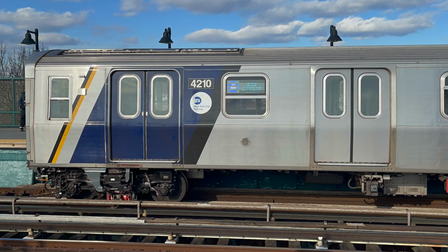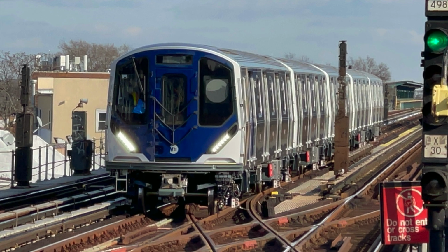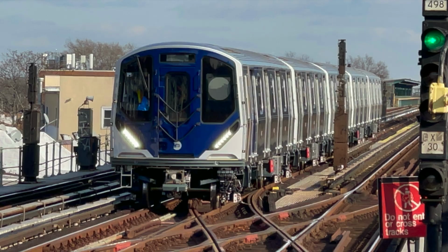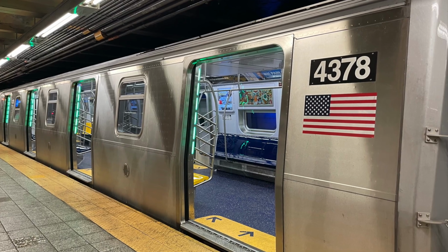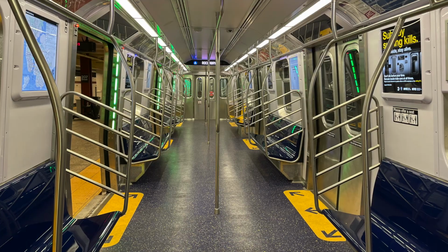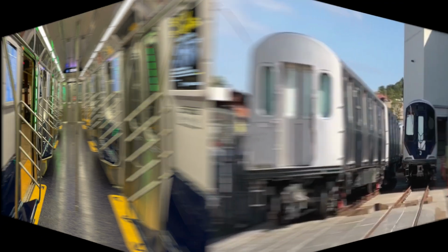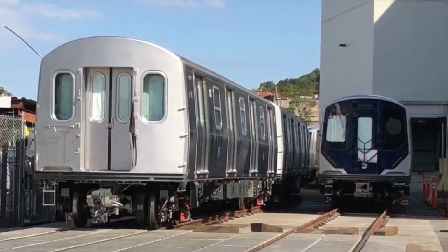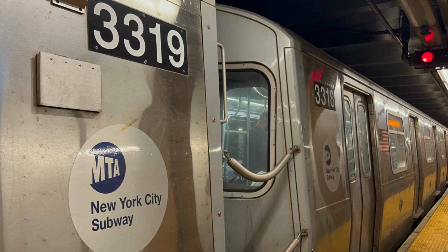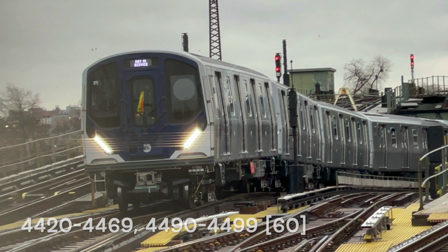And just as a marker, when 4275-79 were delivered, that marked the halfway point in the base order R211A delivery. We are long past that point now. They want the order done by February 2025, so it is likely that all of the base order R211As will be in service by April. As of February 11, 2024, more R211As were on property than 5-car R179s. 60 base order R211As remain to be delivered as of January 15.